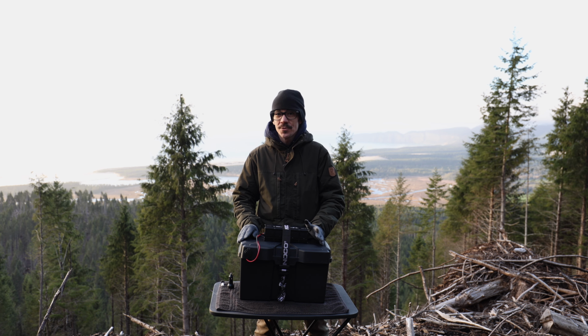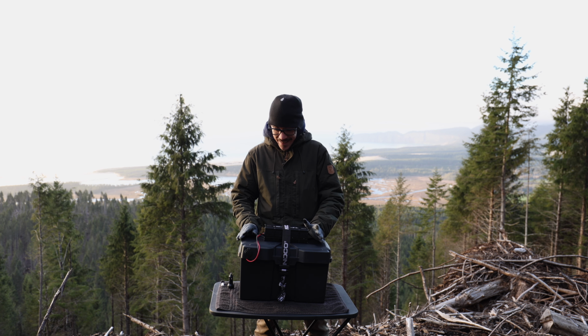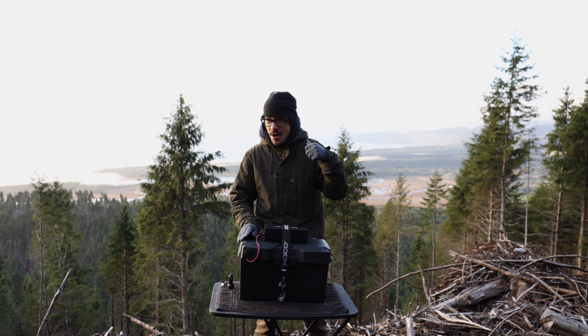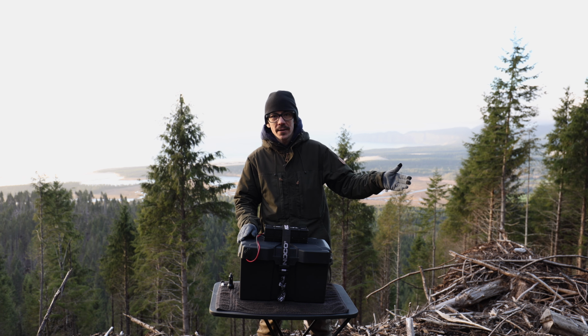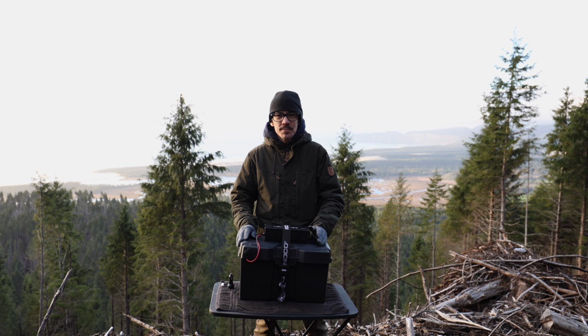But there are so many resources out there. It's really easy to build your own system. You can do it safely, and I believe in you. You can do it. The benefit of building your own system is it's more affordable, depending on what you're doing and how much power. Apples for apples, a 1200 watt inverter and 100 amp hours, depending on which parts you buy, it can be more affordable.